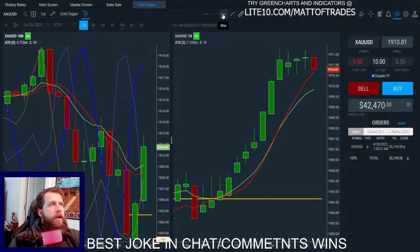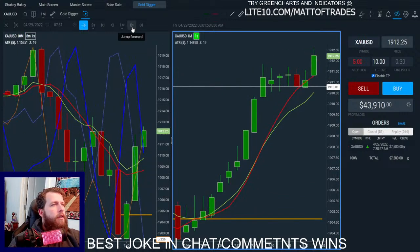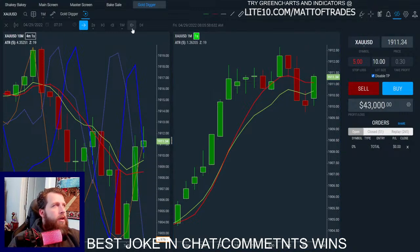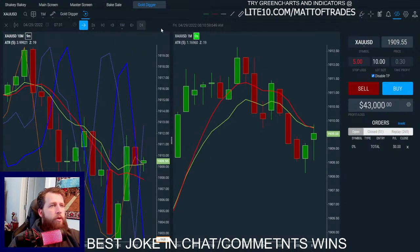Alright, that's a good trade. Let's go for more. Okay, we've got to get back above our entry, or our standard. There we go. $6,700 trade right there. Puts a dent in our drawdown. But we need lots of trades like that to get caught up.